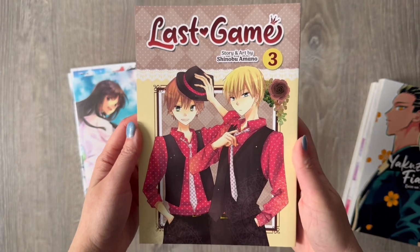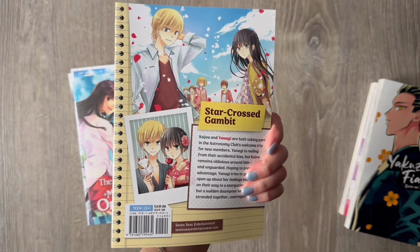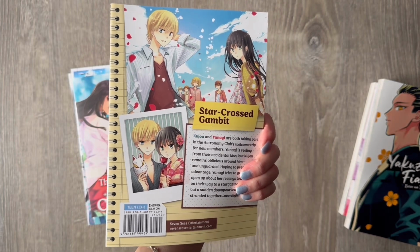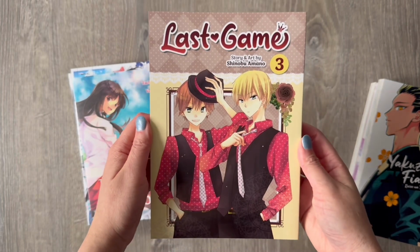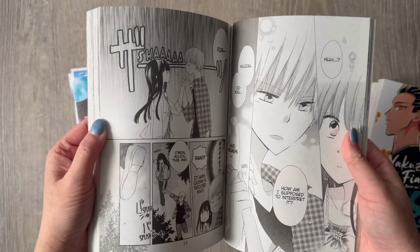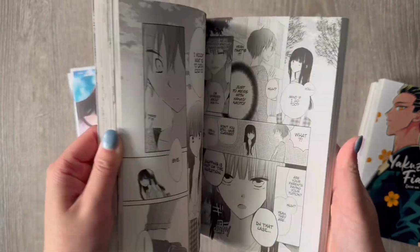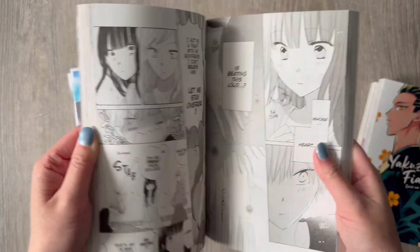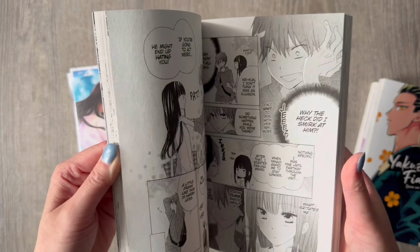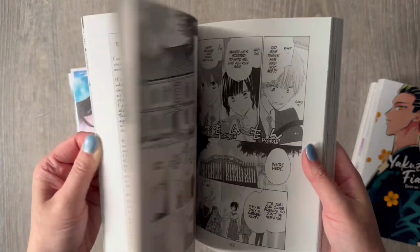Moving on, we have Volume 3 of Last Game, and this is a shoujo series that is very nostalgic for me, so I've just been collecting it as it's been coming out. I'm actually behind because I cannot find Volume 2 at the moment. It was not available in In Stock Trades, so I'm gonna have to look for another website to get the missing volume, but I do own Volume 1.